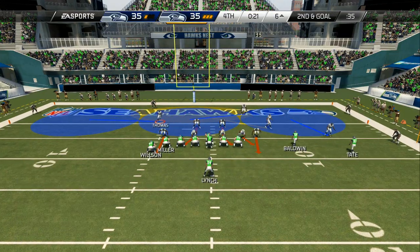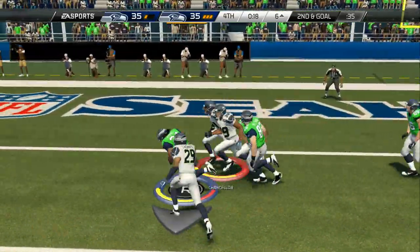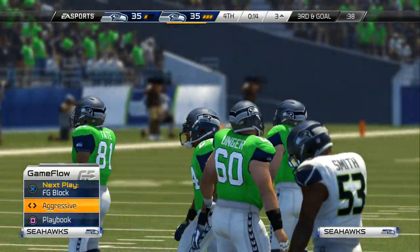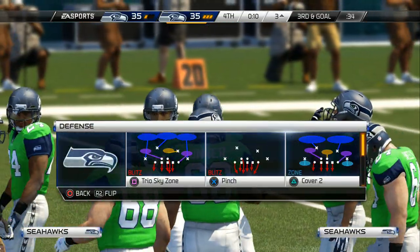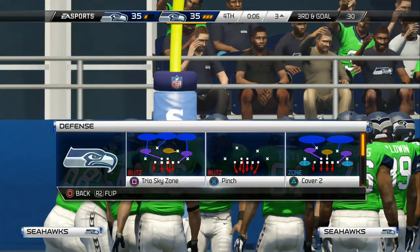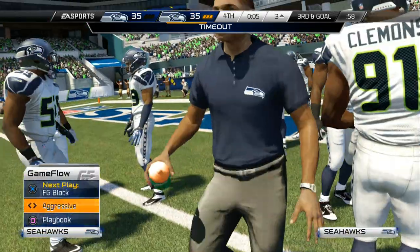The Seahawks coming to the line. Still have all three of their timeouts here in the fourth quarter. Dan picks up about three. If I'm on the defense and the offense is this close to scoring, I'll tell you what I'm doing. I am sending everybody. I am going to gamble that it is a run. If they have the courage to throw it, let them. If they do, of course it'd be a touchdown.